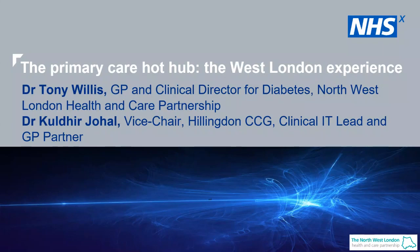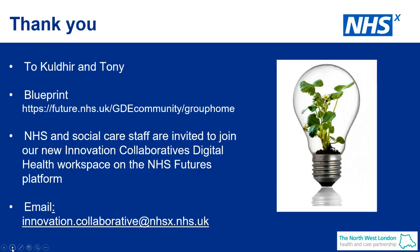If we could just put the slide up with the details of the Innovation Collaborative site, that would be really helpful. We've also yesterday published a blueprint on this. It's available both at the GDE site, but also I asked Mira and the team, could she put a great big blue button on the Innovation Collaborative page? And my goodness, she's done it. You can't miss it. Click on that blue button and it'll take you through to the blueprint.